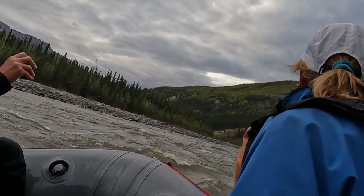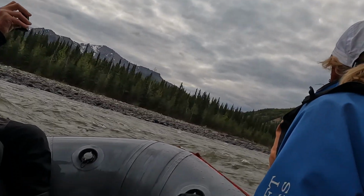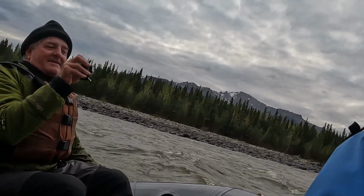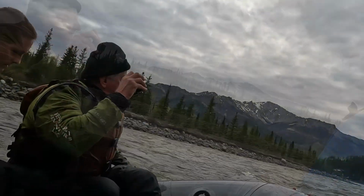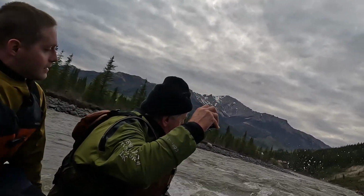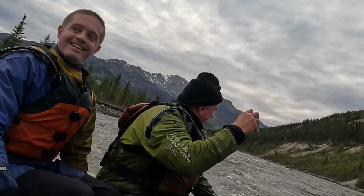Don't worry, he's got a friend up there, he's hanging out. I've definitely seen rock slides on this wall. Yeah. Even this year. We're either gonna roll right over it, or we might get a nice splash. We'll see. Woohoo! We rolled.